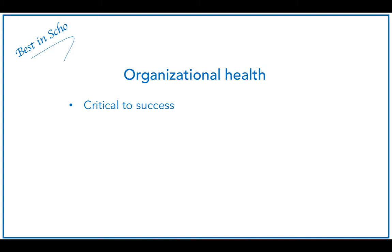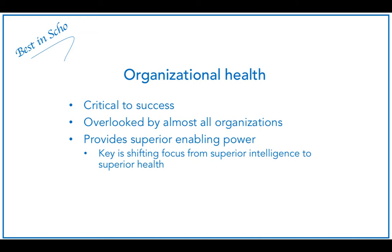The fourth and final concept you need to master is unlocking the power of organizational health. It's one of those non-flashy topics that are critical to success in this day and age, and yet it is almost always overlooked by organizations. Just to be clear, I'm not trying to be sappy here. It's about business. Organizational health provides incredibly superior enabling power for winning in business. It's that simple. The key is in shifting focus from superior intelligence to superior health.